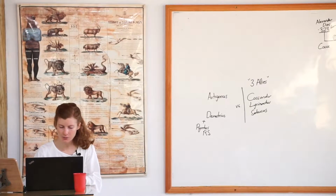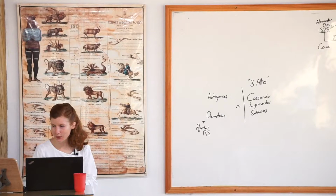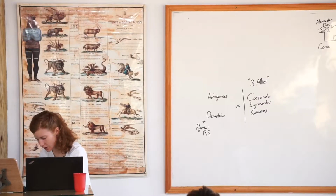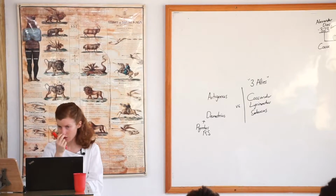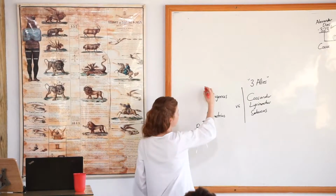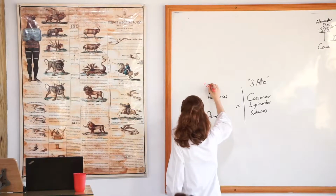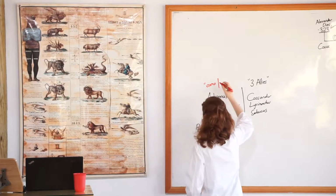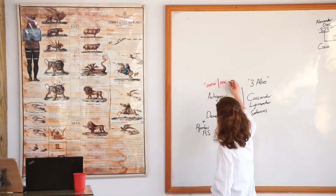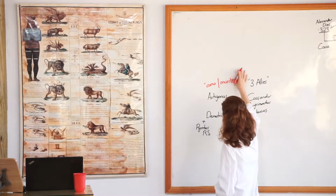The name Antigonus has a couple of meanings. The one I want to illustrate is that it's made up of two words. The first word means like, and the second word means ancestor, ancestral, forefathers, sorry.